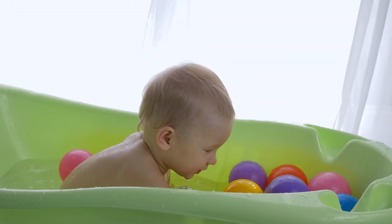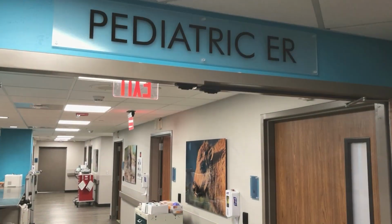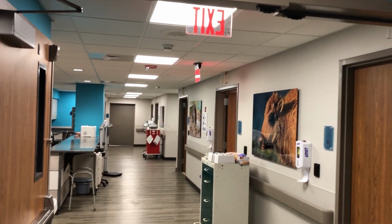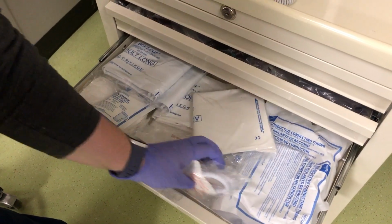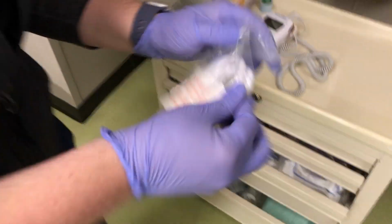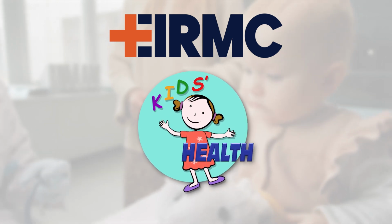With any scald injury, what can help alleviate some of the pain is a cool washrag that is clean. However, if we have significant blistering of that skin, they do need to be seen by a medical professional, and typically those will also be transferred to a burn center. Here at EIRMC, we have facilities and ability to help that child through that difficult burn and that pain that can be associated with that.